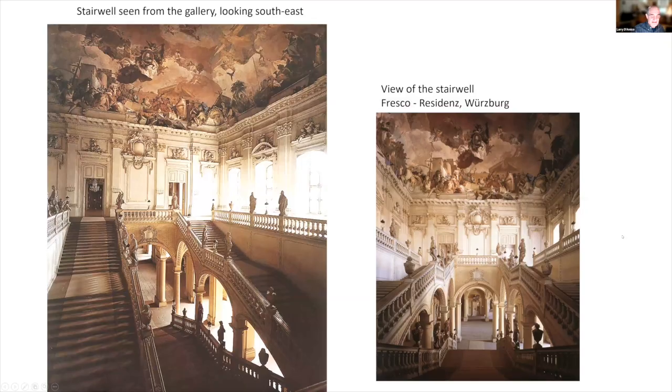And here it is in situ. Basically, this is what this thing looks like.